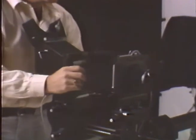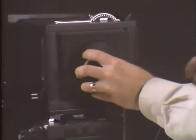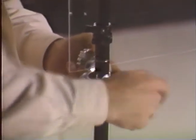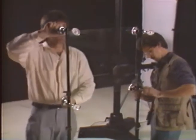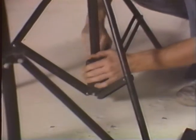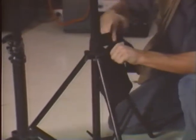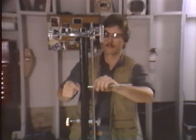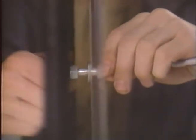Collins begins by switching from a bag bellows on the 4x5 to a standard bellows for use with a 210mm lens. 4 clamps are then used to secure a sheet of clear plexiglass to 2 light stands. Weights are added to each stand to ensure that the plexiglass will not move once set in place. Next, a threaded aluminum bar is bolted into a hole that was previously drilled in the center of the plexiglass.